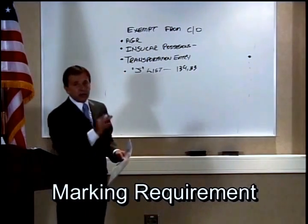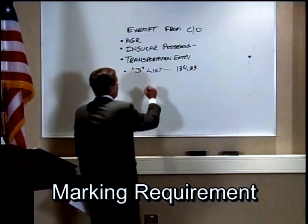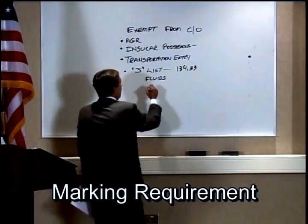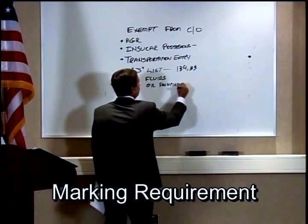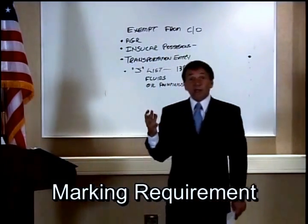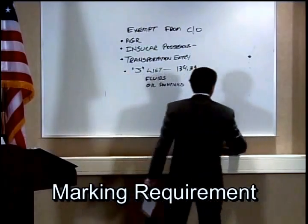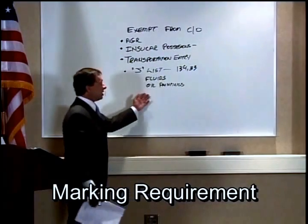So what are those things? You can look at the J list. I want you to look at the J list. But for now, it's the kind of things that might make sense. For example, fluids. How are you going to permanently, legibly, and conspicuously mark a fluid? You can't. Rare oil paintings, right? And if you look at the list, there are a series of other things. Eggs, live animals, gravestones, a tombstone. Can you imagine "Made in China" on a tombstone and it has to be legible, conspicuous, and permanent? Wouldn't work. So know what that J list is.